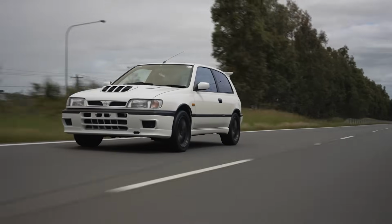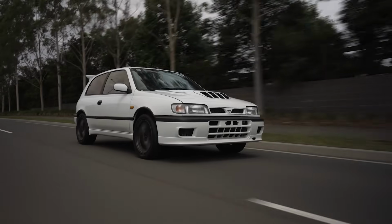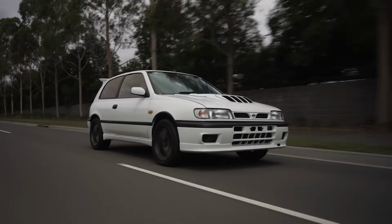If I bought one of these, I'd want to drive it, not sit in the shed as a collector's item because it's some special car. Just go out and drive it if you get something like this. And yeah, this thing is a lot of fun through that back road, because that's where you'd expect something designed for WRC would be fun, right?